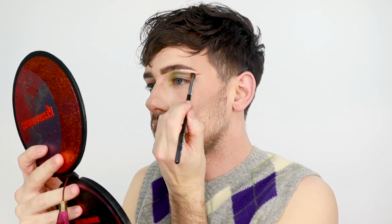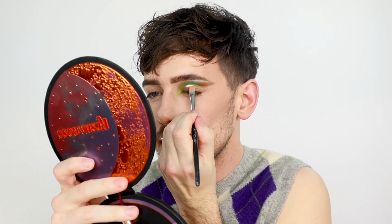Okay, now we're gonna blend all of that together up into my brow bone. We're gonna go ahead and clean up that crease. I'm using the Anastasia. I'm just creating a new crease with this eye primer, because we don't have homemade crease, so we have to use store-bought, which is completely and utterly fine.